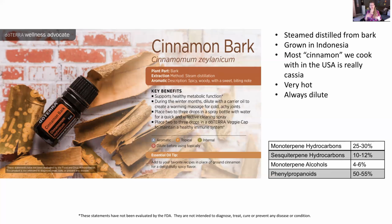Now, again, this is not one I typically will apply topically. If I am going to dilute it, I'm going to keep it on the feet in most cases. It is a great oil to help relieve some muscle pain as well. But again, I actually like Cassia just a little bit better for those pain relieving analgesic properties. I really like cinnamon for its antimicrobial properties. It is also fabulous for blood sugar regulation and support. So if your pancreas needs a little love, a little attention, cinnamon bark is a great oil to use.